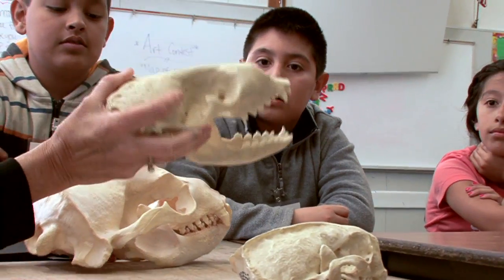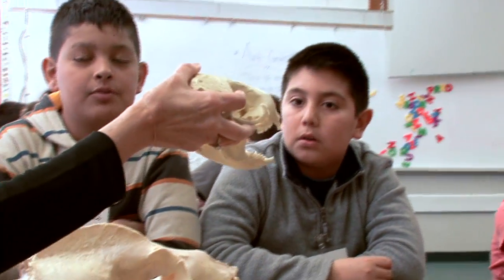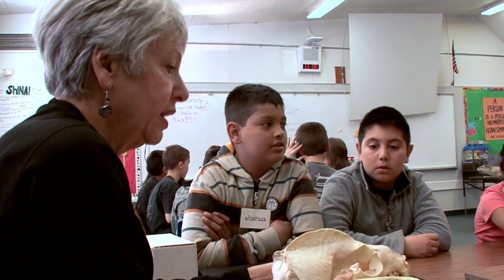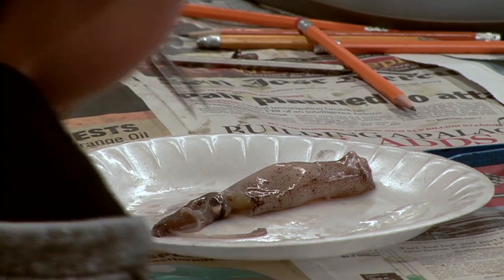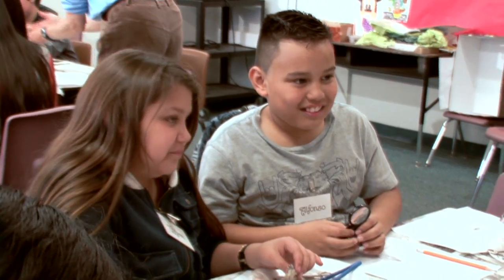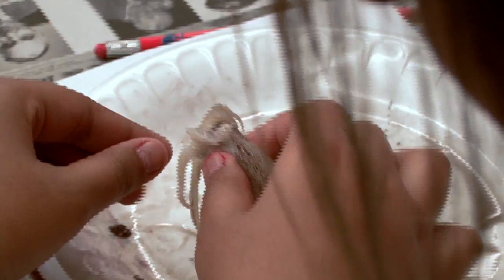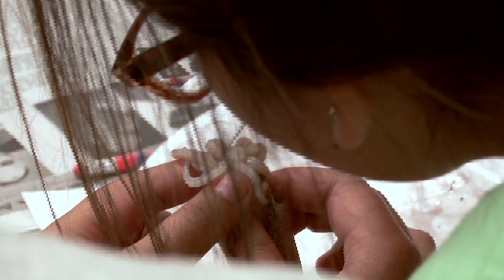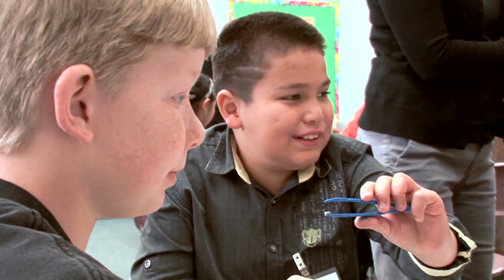Look at the difference between, what is this? Harbor seal and the sea lion. Probably for the last 7 years, we've done the squid dissection. So this has turned into a rite of passage. So third graders, fourth graders, younger siblings all know about the squid dissection. They're always looking for, when do we get to dissect the squid? When we have the classroom presentation and they walk in, they are so amazed.